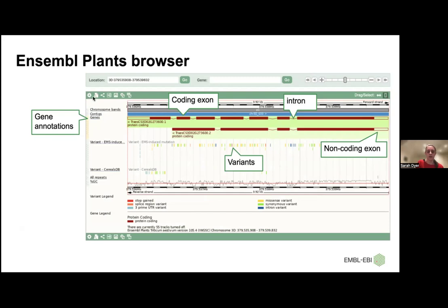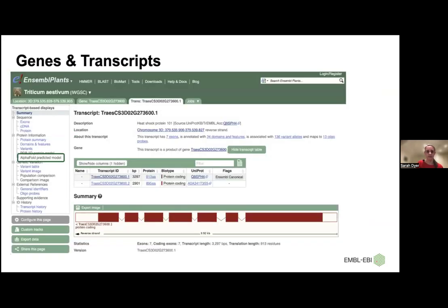All of our views have these little cogs in the corner, and you can configure a lot. You can switch tracks off and on and change how they look. There's a lot of functionality there as well. And we tend to have things arranged by, you could either be searching by a location or maybe by a gene, and then the gene will have transcripts. Each of them will have specific menus with different things that you can see and do.